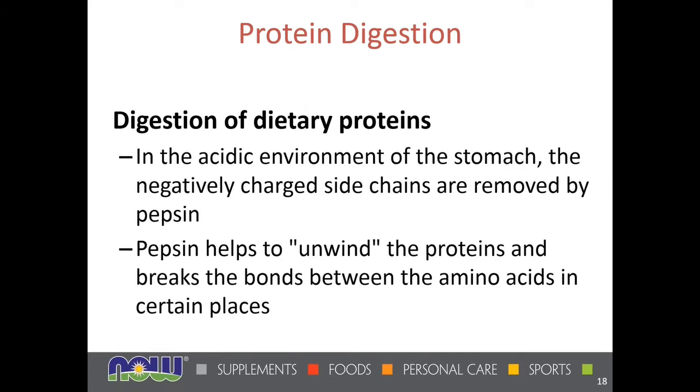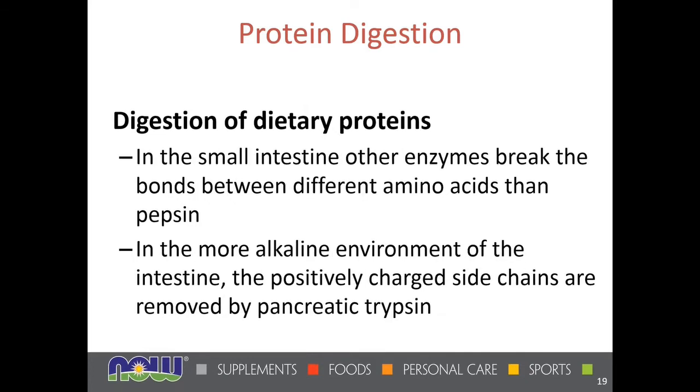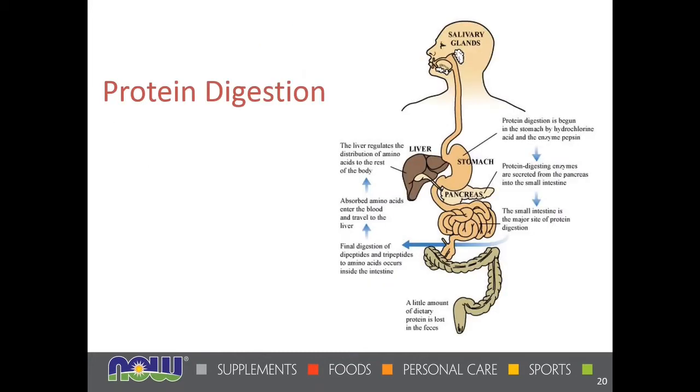In the acidic environment of the stomach, the negatively charged side chains are removed by pepsin. Pepsin is actually what helps to unwind the proteins in the stomach and breaks the bonds between the amino acids in certain places. So the hydrochloric acid is there to provide the proper pH framework for the pepsin to be active. In the small intestine, other enzymes break the bonds between different amino acids than pepsin. You have a more alkaline environment, as I mentioned. Positively charged side chains are removed by pancreatic trypsin. We'll have some pictures that will help us understand this in a moment.